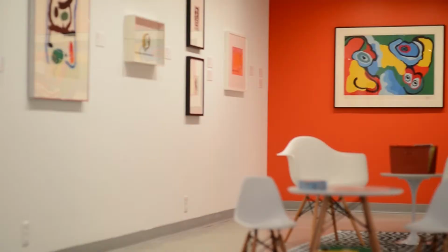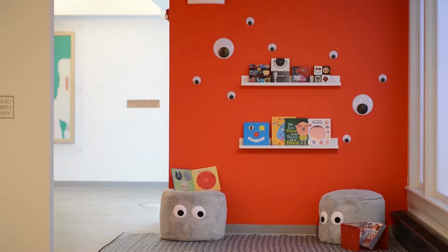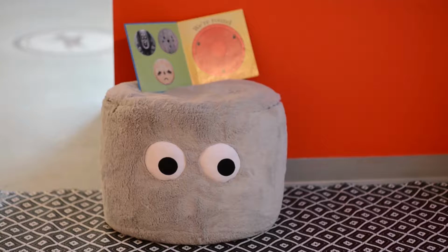This is Find a Face, an exhibition of artwork from the museum's collection. I was inspired by this book that I've used with students in the past as a teacher, and it goes through everyday objects that look like faces. And I tend to do this in my life.